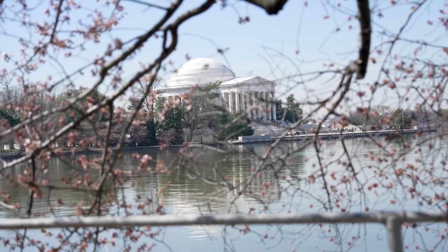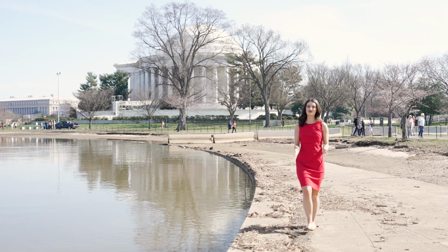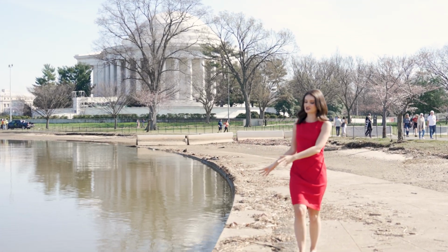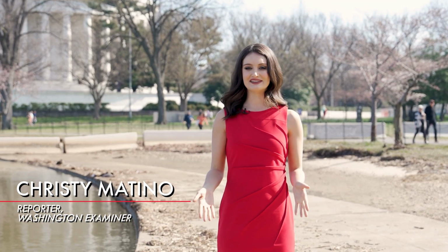Oh, absolutely. This is the last opportunity to come down and walk the Tidal Basin to see Stumpy before it's interrupted for a couple of years. You'll be able to experience the Tidal Basin in its current state for just a few more months, but that seawall construction is expected to begin in May and it will run until 2027. Reporting here at the Tidal Basin, I'm Christy Matino for the Washington Examiner.